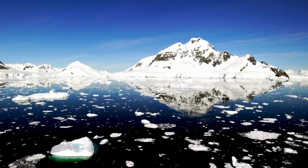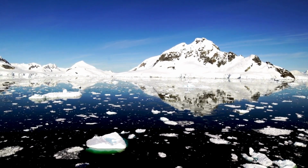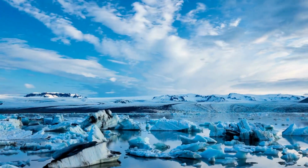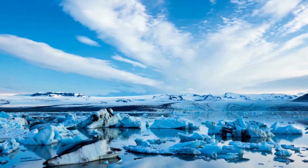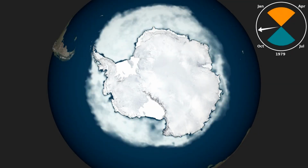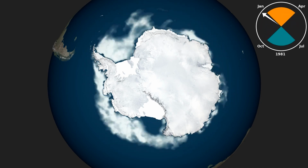Sea ice. Sea ice is formed on the ocean surface when the water temperature falls to 2 degrees Celsius. It still contains some salt, about 1% compared with the 3.5% of seawater. As ice is less dense than water, it floats on the surface, forming a layer up to several meters thick.